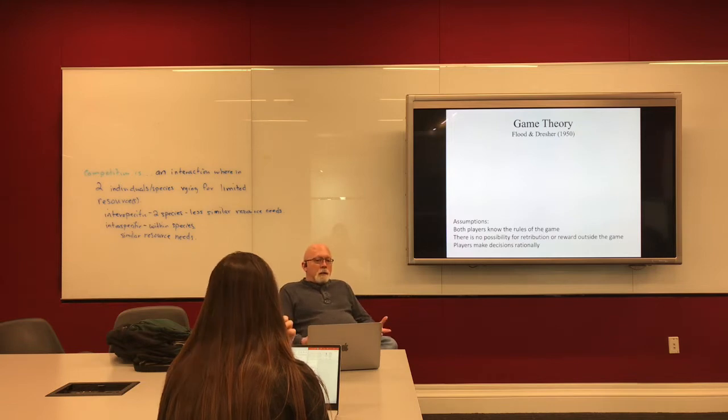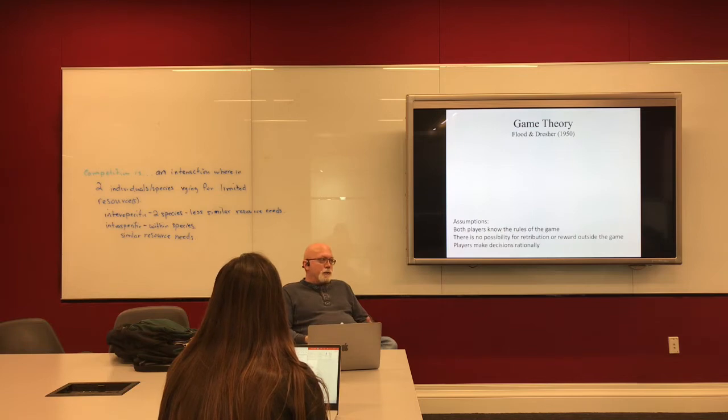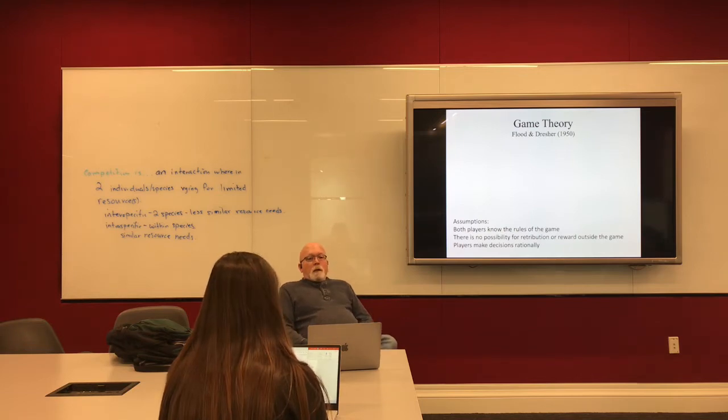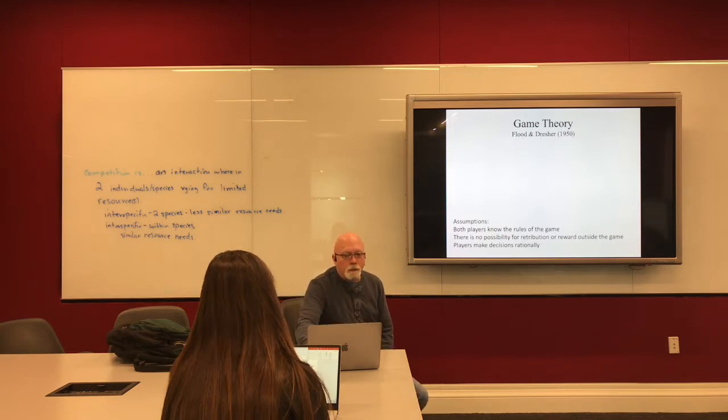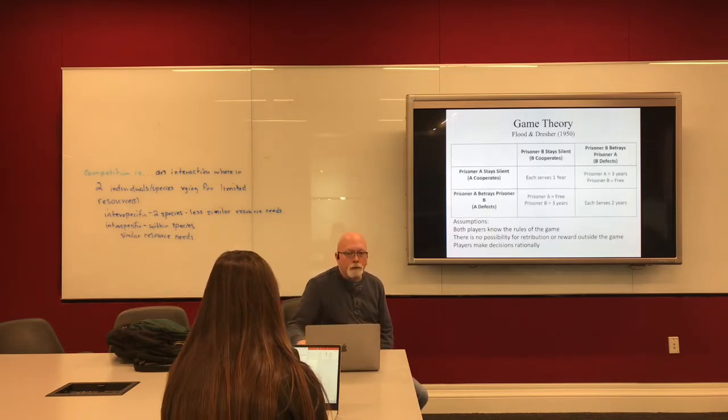And then the last assumption is that the players in the game are going to be making decisions rationally. Now, unfortunately, with geopolitics, leaders of countries aren't always rational. And so this is one of the places where at least applying game theory to geopolitics can break down. But one of the classic examples of game theory is the prisoner's dilemma.